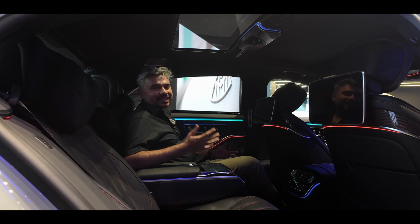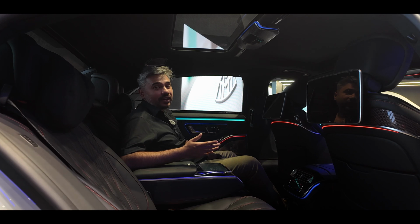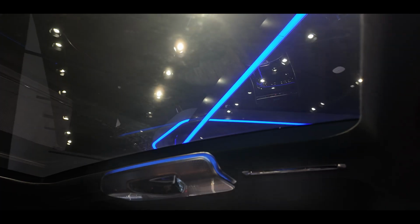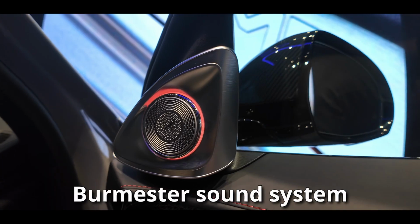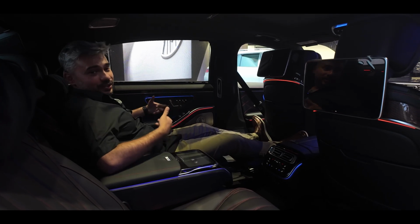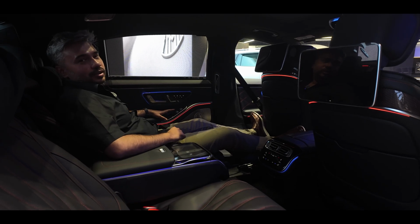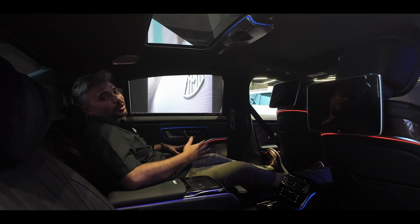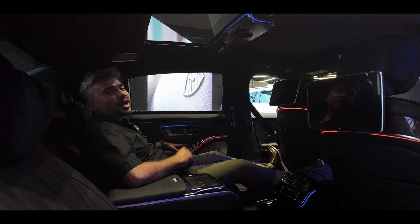Now of course, being an S-Class, this has all the features you could ever ask for. For example, it has massage seats, dual sunroof, and an incredible Burmester sound system. And the S63 comes only in long wheelbase form, which means you can do this full recline mode. The S63 isn't just the boss's car, this is the boss's car. And from the outside, it's not hard to see why.